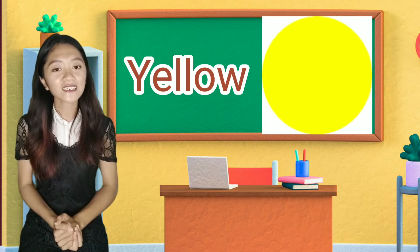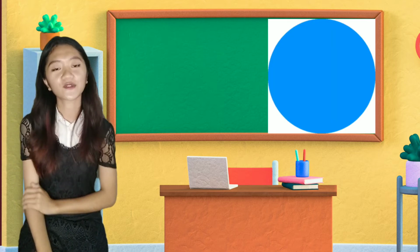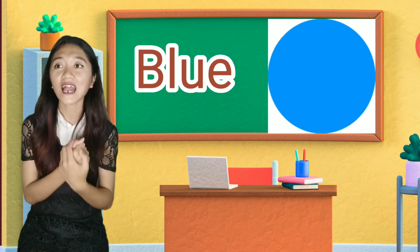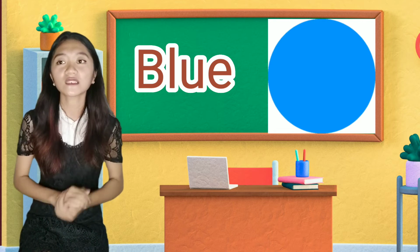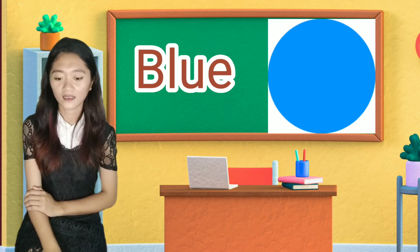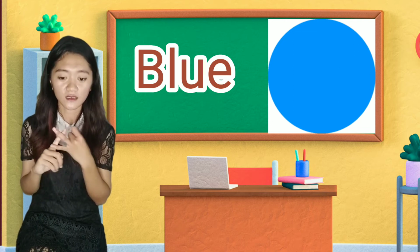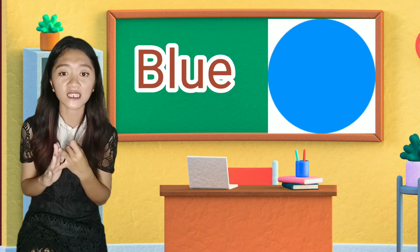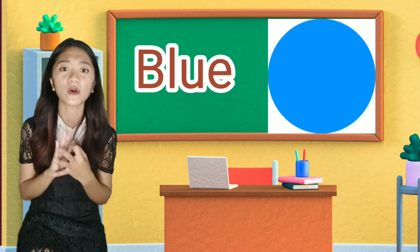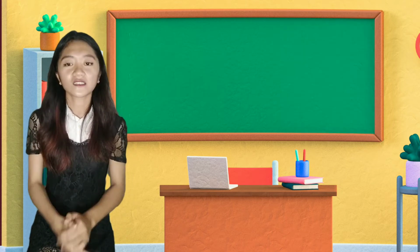And then the last primary color is, what is this one? Very good. That is color blue. And who can give me other examples of objects or things that you can see everywhere, or anything under the sun, that have color blue? Okay, the whale, some fishes. There are fishes that have color blue. And balloons. Yes, there's a blue balloon. Okay, those are the primary colors.